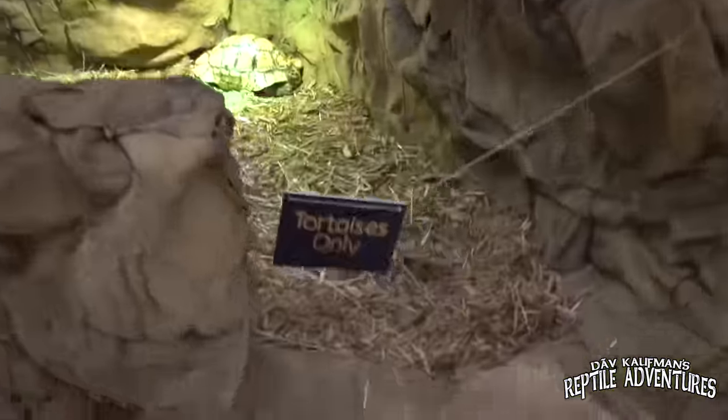I haven't seen Ed, Emily, or anybody in a while. They locked this enclosure. I can't get out. Emily, I'm done. I'm done in here. Emily!